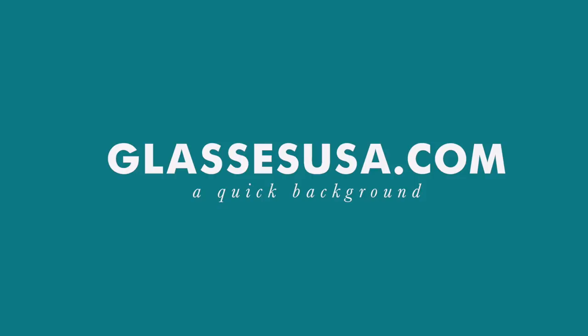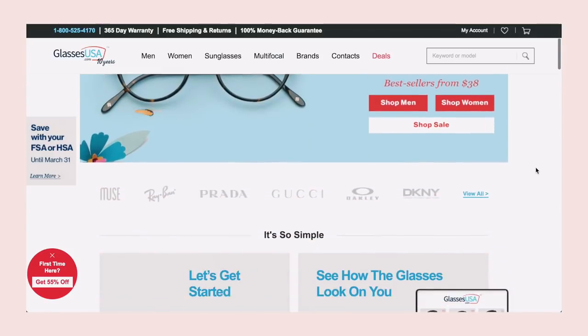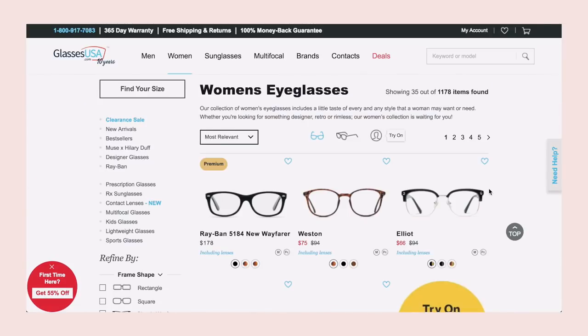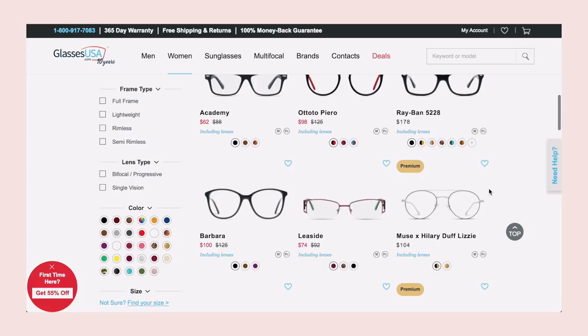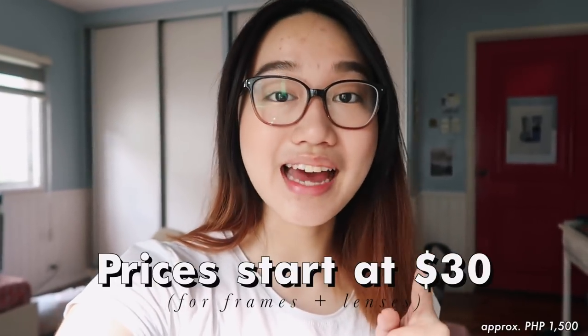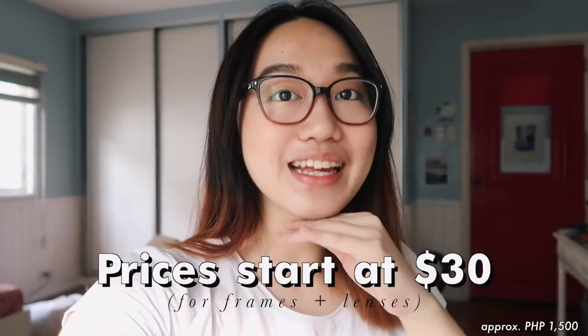I will give you a quick little background on glassesusa.com just so that you know what I'm talking about. They are an e-commerce website selling glasses. They have a lot of different styles and frames to choose from, like luxury brands as well as their own home brands that are very affordable and easy on the pocket. I know glasses can be expensive, but they don't have to be.